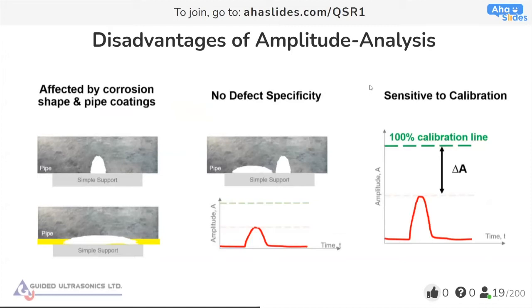Okay. And secondly, no defect specificity. So if you look at the diagram in the middle, you can see that this pipe has 2 defects, one being a shallow one and one being a deep one. An amplitude-based analysis would typically give you an amplitude measurement, but not be able to differentiate one from the other. And finally, when you use amplitude as your reference to sizing, then you are very prone to calibration sensitivity. So if your calibration is wrong, for example if your 100% signal is incorrect, then the rest of your results would be inaccurate.